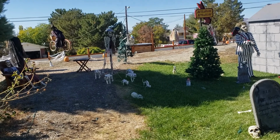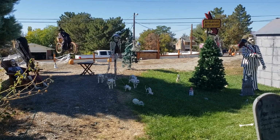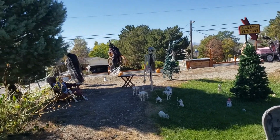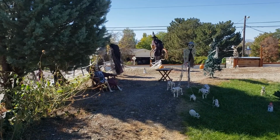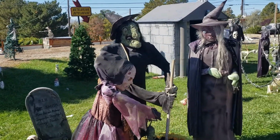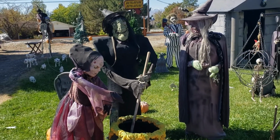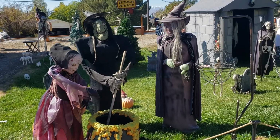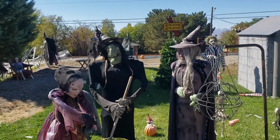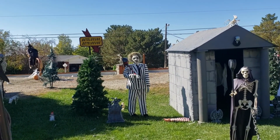Well, there's the resident dog walker. They've got 6 dogs that they're walking. That one's just relaxing in a chair. Here's a more up close and personal shot of the three witches brewing something up. There's a sign that says Beetlejuice.